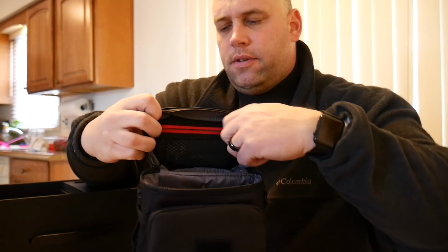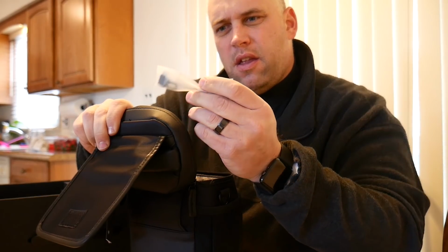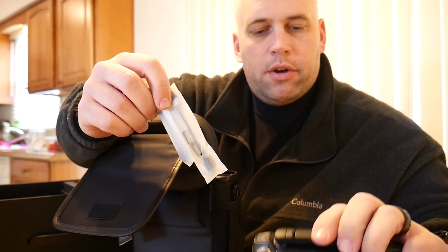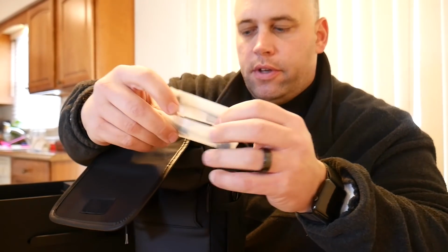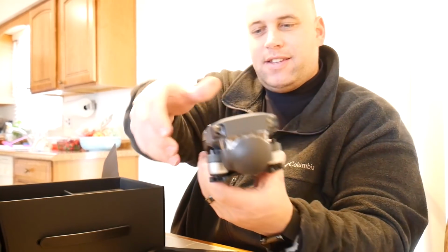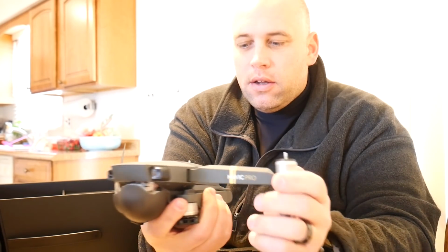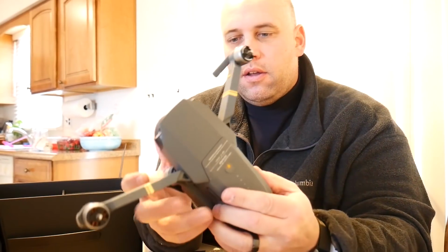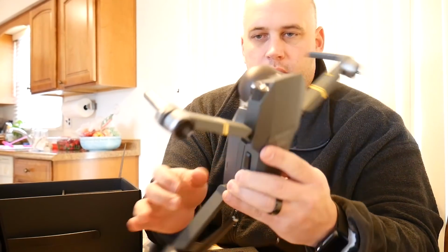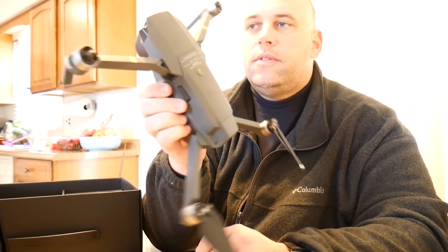Let's see what this is. These little cables plug into the controller and plug into your actual iPhone that you're gonna attach to it, or Android device. Here's the meat and potatoes, guys. Check this thing out. It is so small. Wow. Looks like the propellers are already on the bottom end of it, but look how small this thing is.